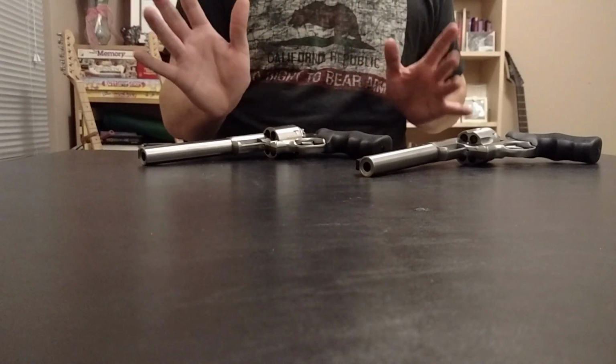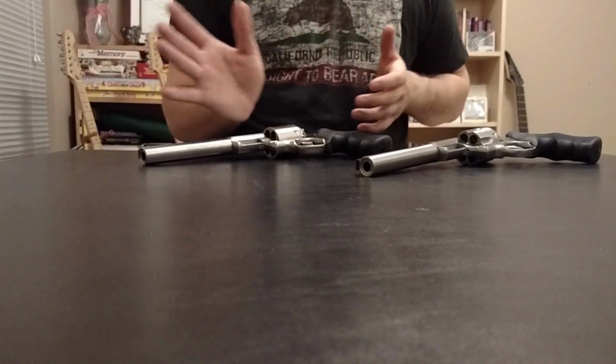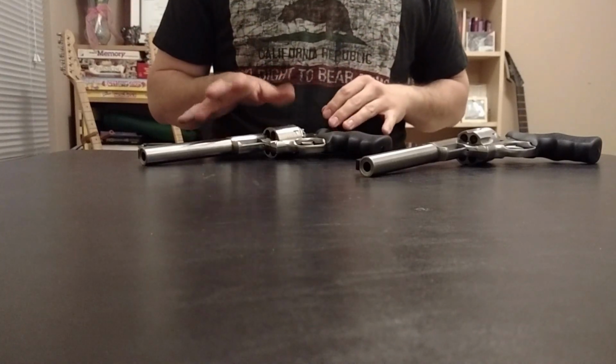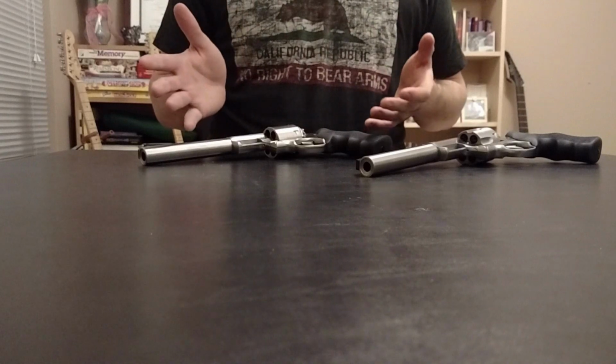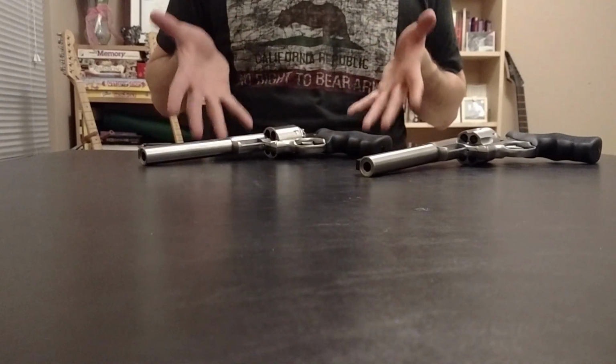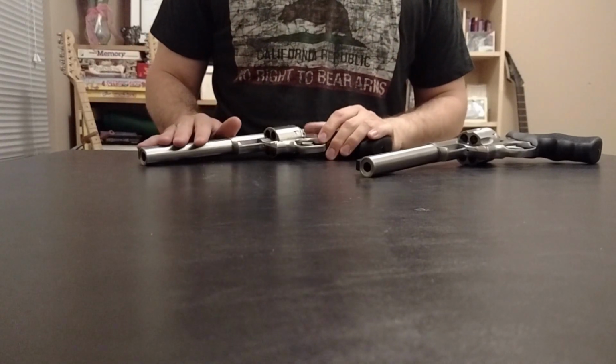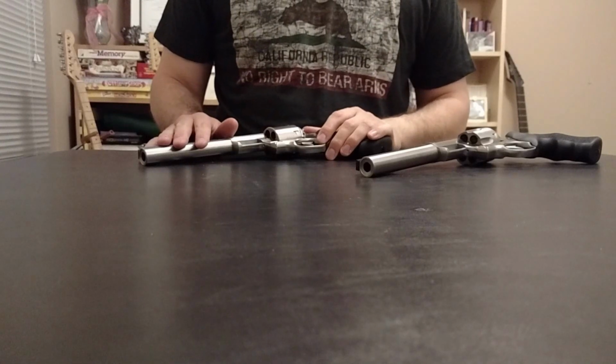Now, I think some people might be scared by that. For me, I just thought it was kind of amusing. But then again, if you're going to shoot a big bore handgun, you're going to expect some recoil. And we're not shooting .45 ACP here. We're shooting a really big caliber. I'm probably going to pick up some shooting gloves or borrow some for that.